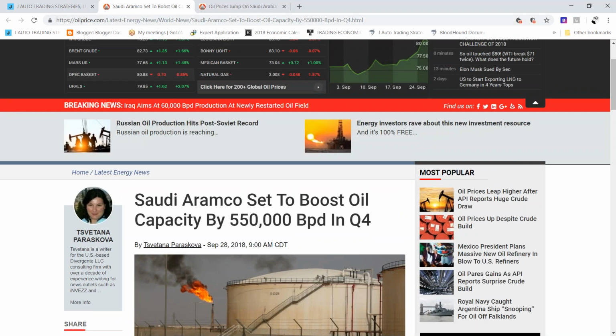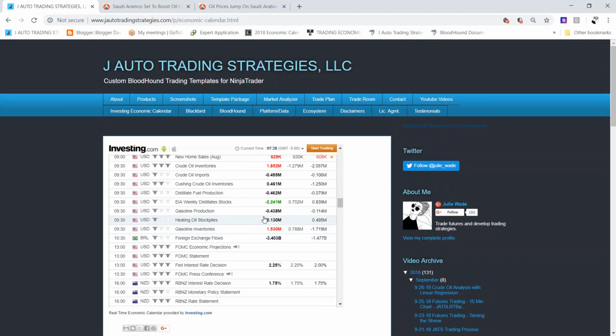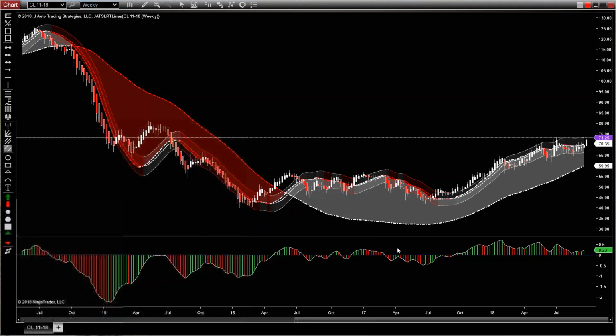And also Iraq came online with 60,000 barrels a day of extra oil from a new field that they restarted. So we've got some things moving, and also last week EIA distillates were better than expected, so they've shipped more inventory out than they had expected to. And so this shortfall in existing production should come back and replenish those stocks that are missing, and we should get a better, more positive EIA on Wednesday, I'm looking for.